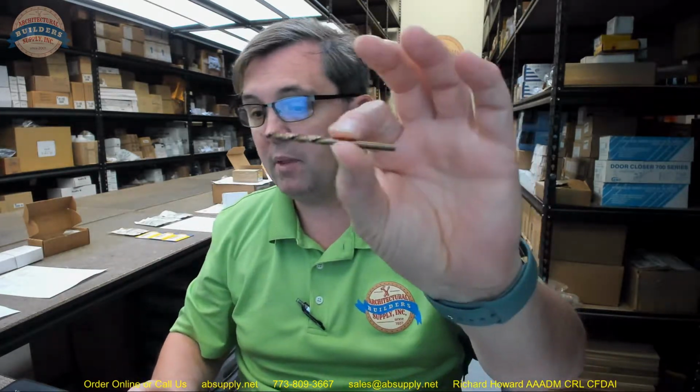And here's what it looks like. This is going to be a left-hand spiral, okay? Left-hand spiral is what this is going to be. The reason for using a left-hand spiral is because a lot of people will use a drill bit like this so as to loosen a screw without an extractor, is the bottom line.